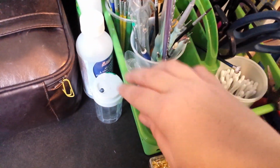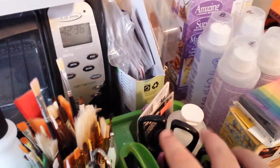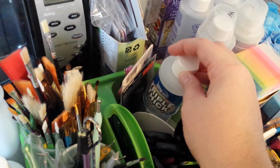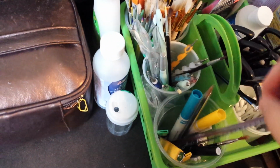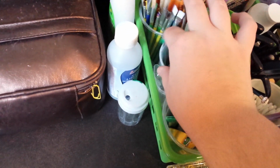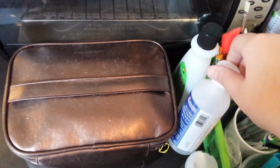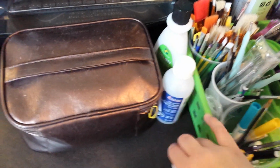I have another caddy over here. I've got random stuff like X-Acto knives, Q-tips, scissors. What's this? Triple thick bead stuff. All my paintbrushes are here. All my dotting tools and everything else are in here. Tweezers and all that kind of stuff is in here for working with clay. And then I've got some rubbing alcohol and some nail polish remover to clean off my clay and whatever else. And then a random container.